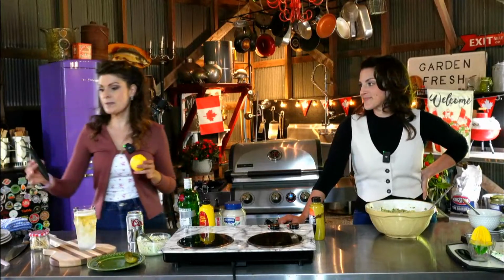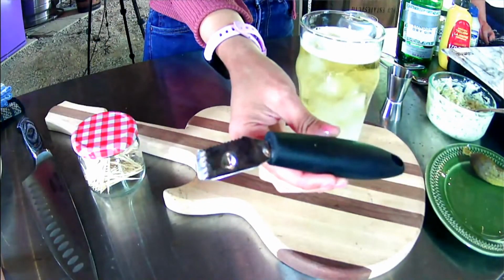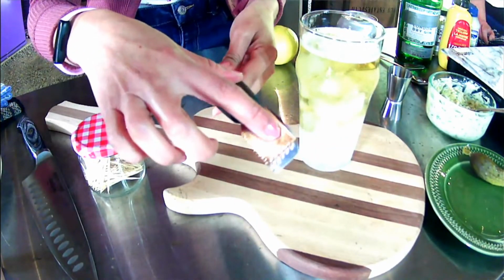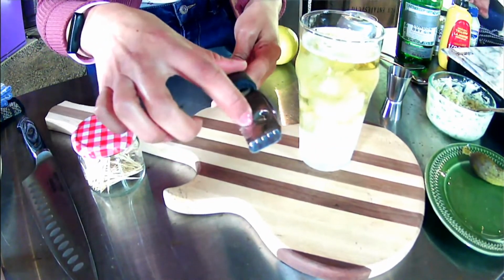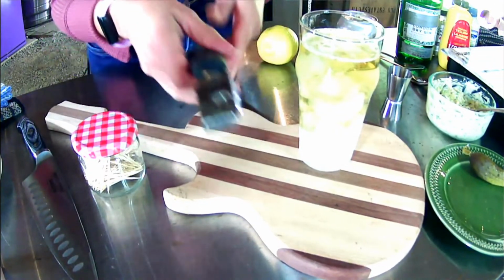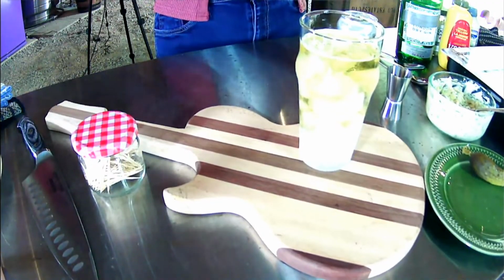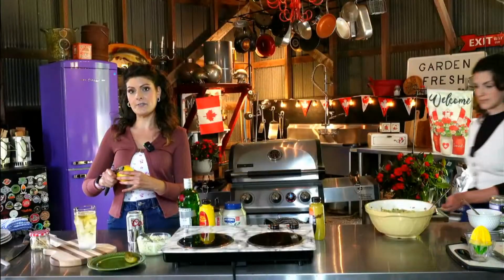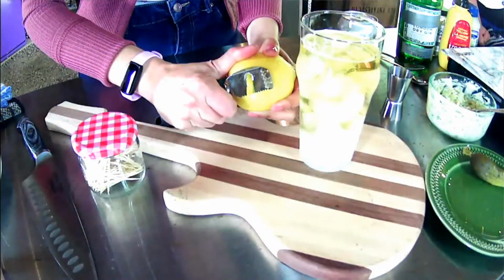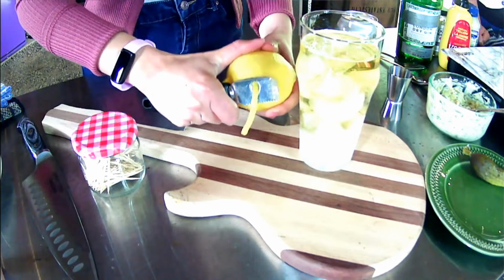But before we do that, has anyone seen one of these before? We've used this on the show before. This is called a channel knife, and it has two different channels that you can carve out some zest. You could use that one to carve out little stringy pieces of zest, but I'm going to try and get a nice, solid, long piece of zest. Let's see if you can do it. Look, you're just going to... oh, this is actually quite easy. I usually do this with limes and it's a little bit hard with the lime.